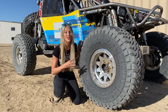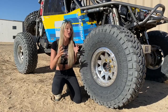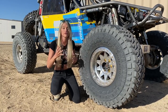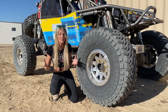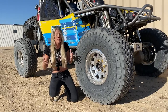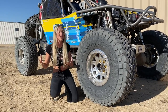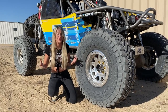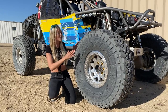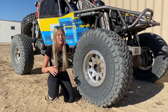The sidewalls on these things are insanely strong, and they do make a street version of the Trail Grappler, not the K-Spec, but a different one that is simply a different compound. And we've had nothing but great reviews when we've been asking around, not only about the street legal version of the Trail Grappler, but also when we've talked to other racers that run on these. And honestly, the proof is in the pudding when you look at the podium. So we're hoping that these bad boys here can help us make it to the finish line at the end of King of the Hammers.